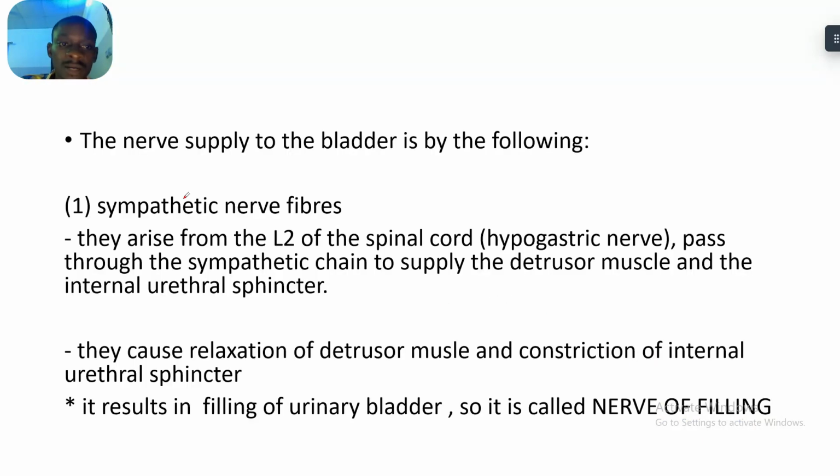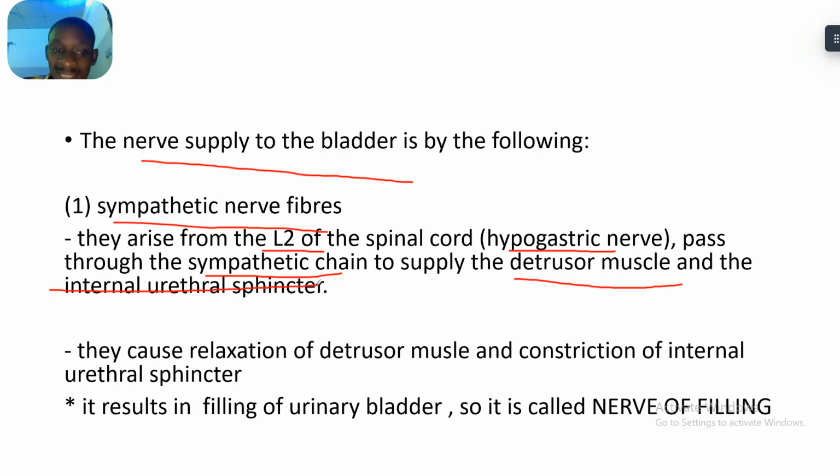Okay. All right. So now we said that the nerve supply to the bladder is by the following. By the sympathetic nerve fibers, and they arise from what? L2 of the spinal cord, and that's the hypogastric nerve. They pass through the sympathetic chain and they supply what? Detrusor muscle and the internal urethral sphincter. All right, so now you have known the nerve, where they arise from, where they pass through and the muscles they supply. Now let's talk about the actions of this muscle. We said that they cause what? Relaxation of the detrusor muscle and the constriction of the internal urethral sphincter.